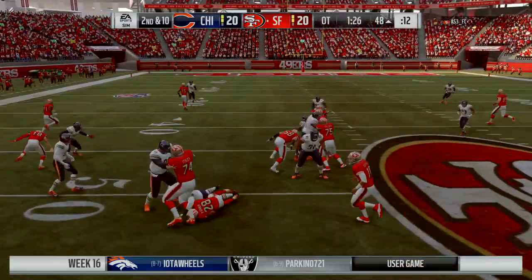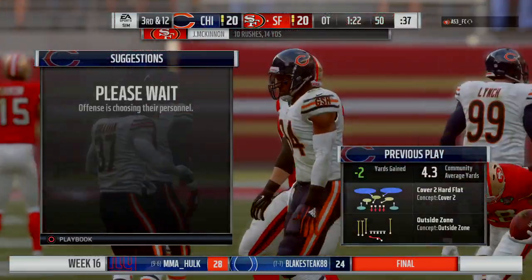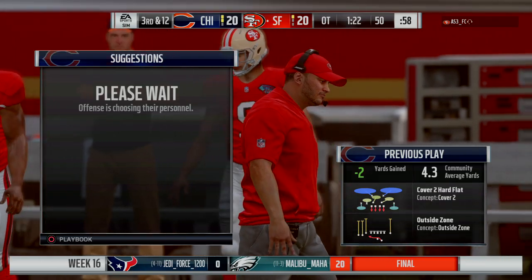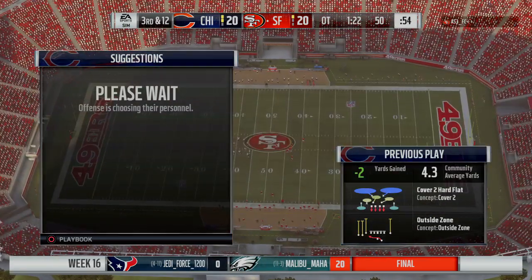They'll run it now out of the gun. And he is met in his tracks behind the line of scrimmage. Now another timeout called for by the offense. They'll be down to just one remaining as we step aside here in overtime.